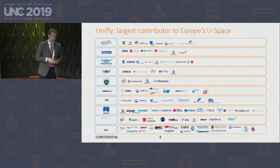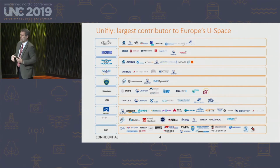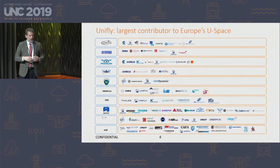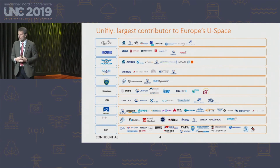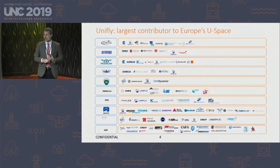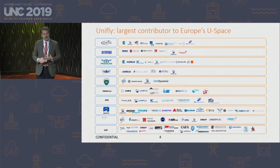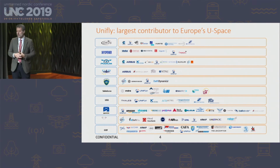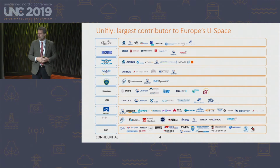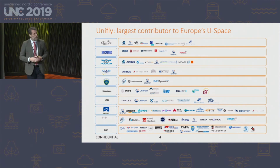Those are actual customers. Now we've also heard a lot about U-Space, the fact that the European Commission is pushing forward on creating this U-Space concept to enable the drone market in Europe. And they've thrown quite a bit of money at this. They've had a number of research programs done. They've had a number of demonstration programs done. Now we are involved in 10 of these programs, and by that, we are probably the largest contributor to the creation of this U-Space concept. Without going too much in detail, I'll just mention a few of these projects because they're so interesting.